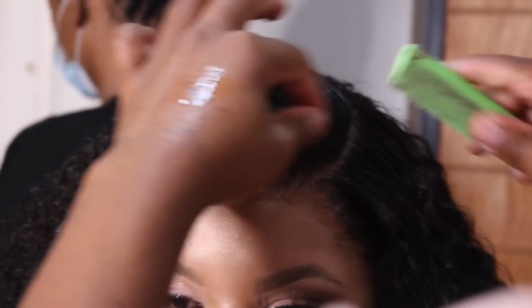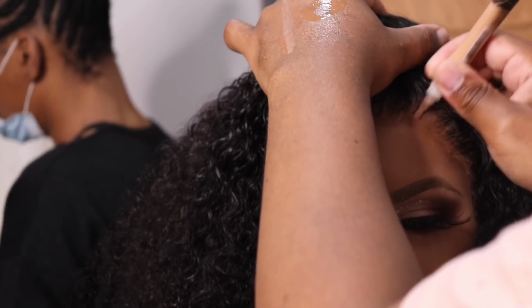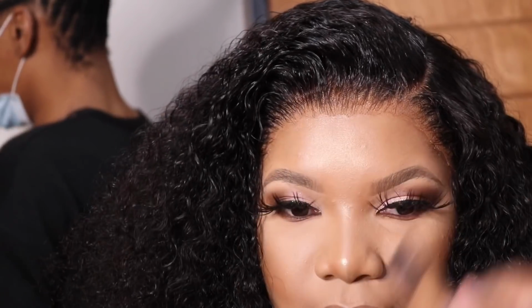So guys, as he's still opening the part, he wants to define the part. He has to define the part, and he's gonna be using a Pro LA Girl concealer to do that. As you guys can see, running through the wig with it. And then he just combs it out. We took out the rubber band. And the same thing, naturals, lace, naturals.